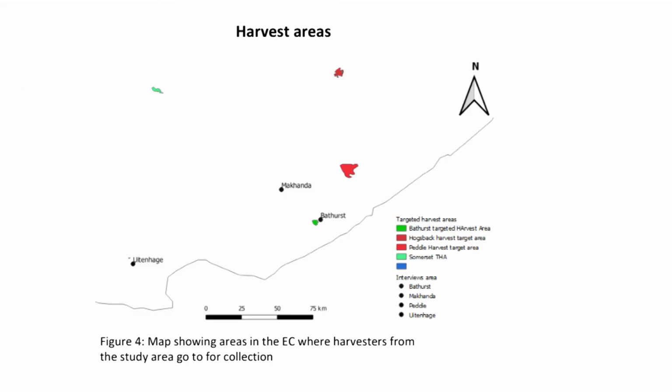So this is a map showing the areas that are harvested by these participants from three areas. So participants from Uitenhage travel to Paddy to collect. They travel to Somerset. That also goes for the Bathurst and the Makhanda.